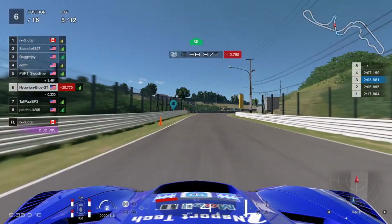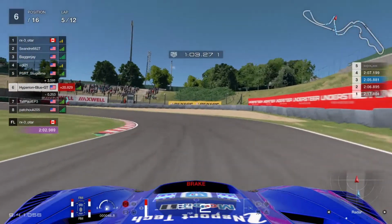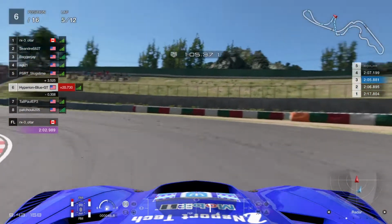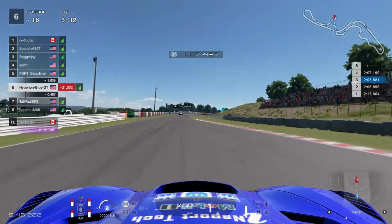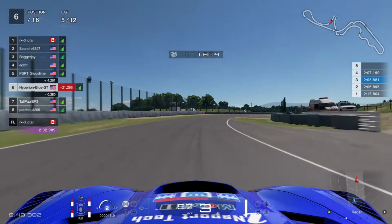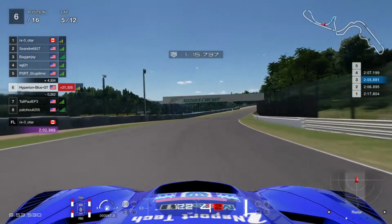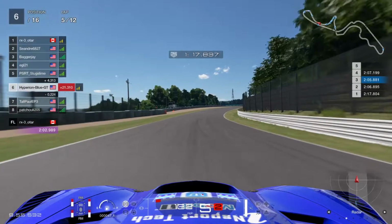PSRT Slug Slime will continue on to catch up to EGL21's position. So it looks like this is going to be quite a challenge for him. It looks like Tall Paul EP3 is now coming in to overtake my current position, so I'm about to be ready to defend. Blocking strategy is going to be very important out there, folks.